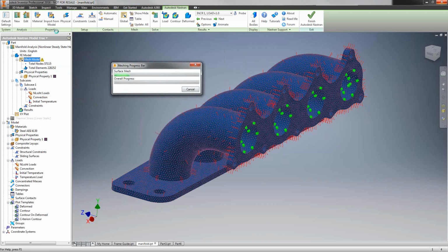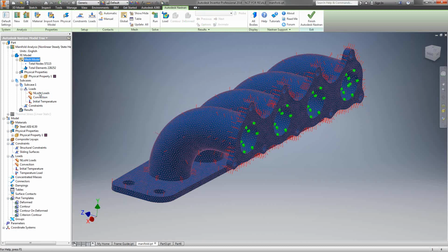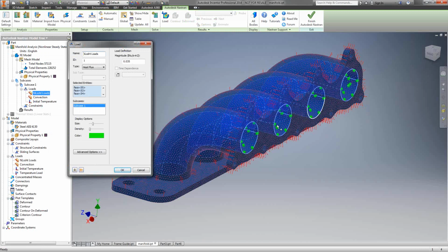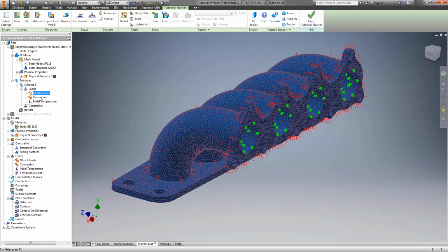The next thing we'll do, continuing from left to right, is set up some loads. You'll notice that I have three different loads here. I have a nonlinear steady state heat transfer load, and you'll notice that I selected the internal portions of my exhaust tubes here, and I set the type as a heat flux, giving it a specific magnitude for the load definition. Then the next load that I ended up applying was a convection load.